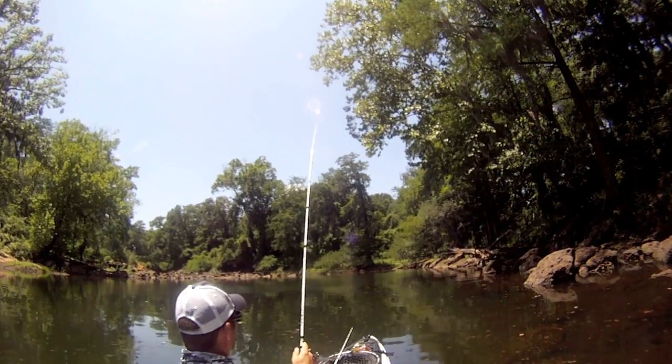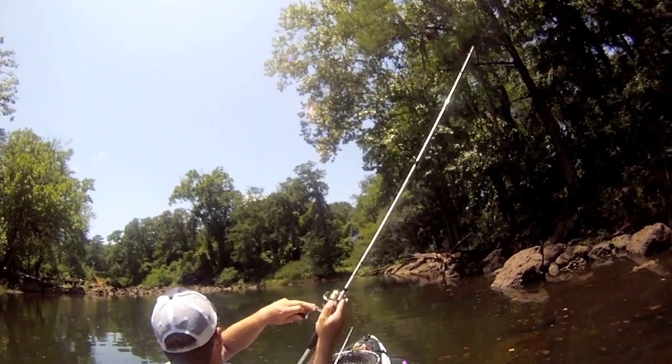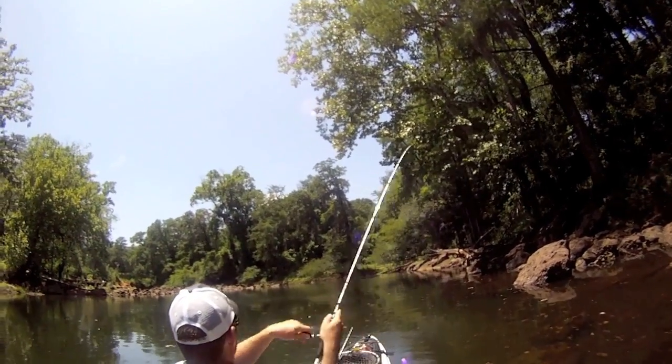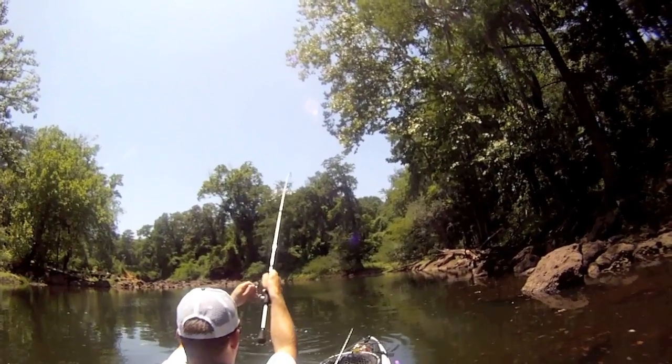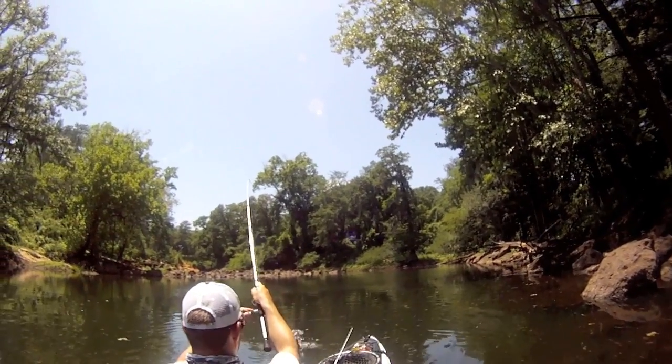We were excited over our hot start. The late morning had been great to us, catching a lot of fish, a lot of shoal bass. Then the mid-afternoon came and the bite just kind of died. And as it often does, the afternoon lull kind of kicked our butt. It was starting to get hot.